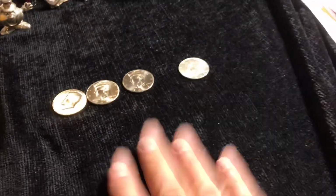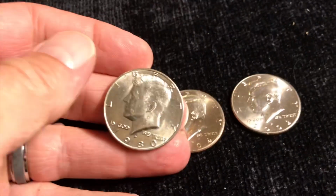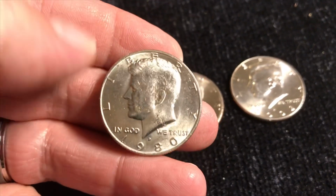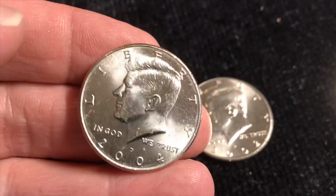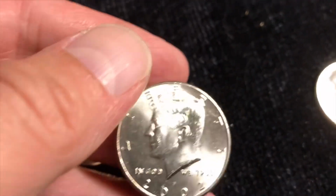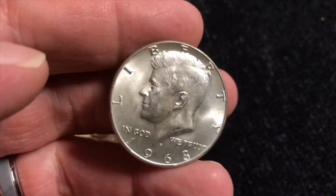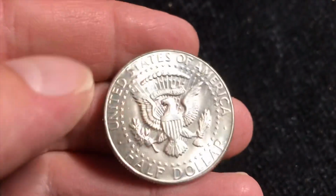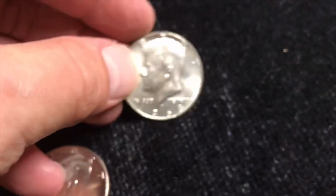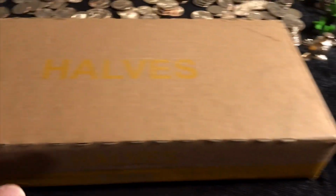Alright, so unfortunately we're all done with the box. We found a few NIFC. Well, actually, that's not an NIFC, but that's a very nice 1980. I thought it was in decent shape. But I got a 04D and a 02P. But the star of the show, 68. And it's in nice shape. I mean, it's scraped up, but the luster is really nice. So we found one silver, and we're happy about that. But we're not satisfied, so let's do another box.